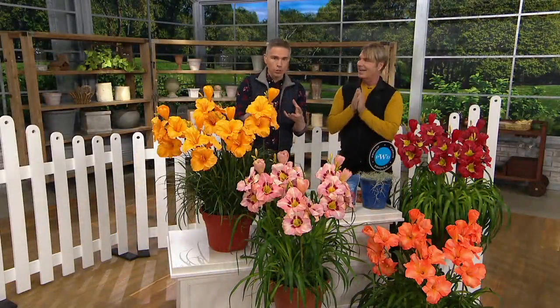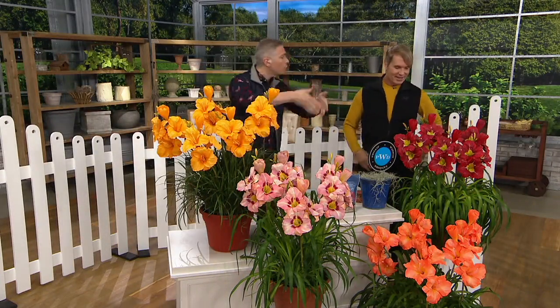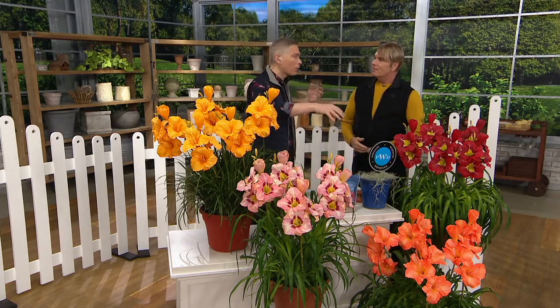I mean, the roots are huge. These are beautiful. The blossoms are gigantic. I love daylilies because year after year, you can split them and keep growing your garden.